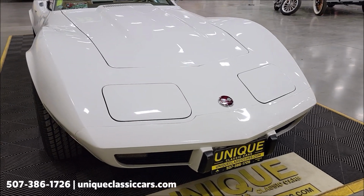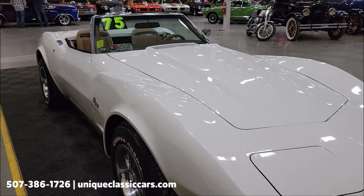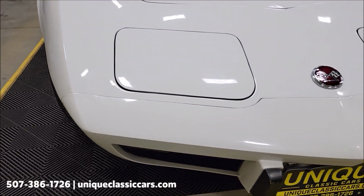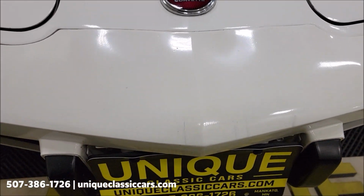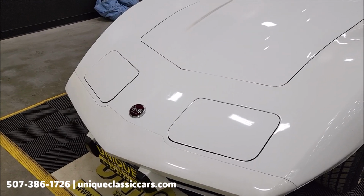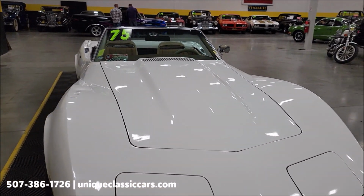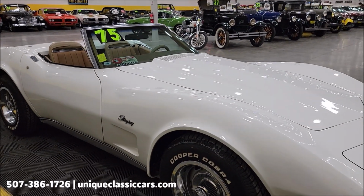We'll get around to the driver's side, check out the interior, start it up, we'll look at those exact miles. Let you take a look at this front bumper cover. There is a little bit of stress cracking, kind of spider web, if you can see that in there. Of course, this, again, the last year of the C3 convertibles. Won't come around again until I believe 1986?